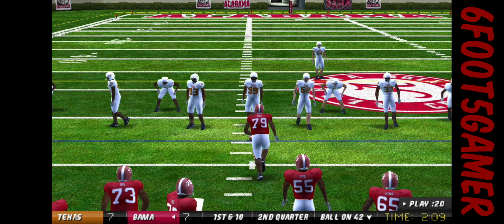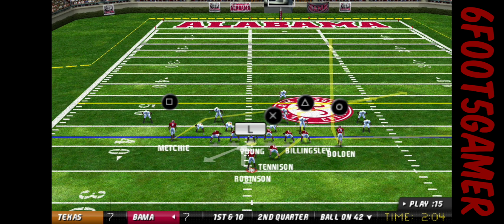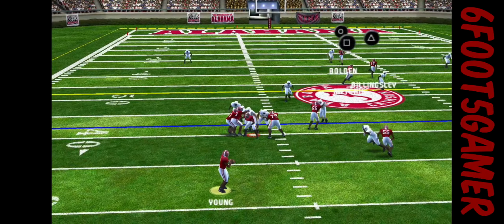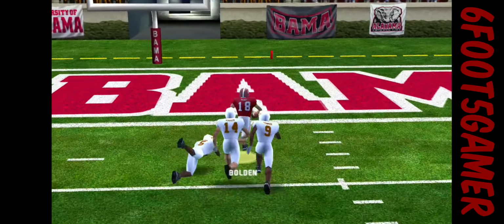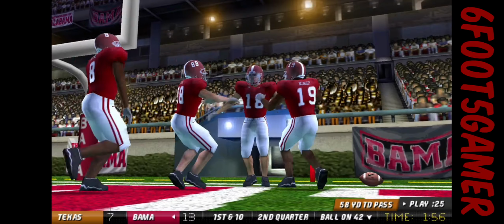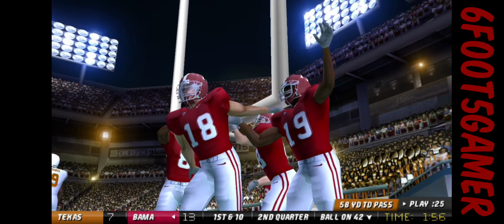They line up at the 42. First down. Set. Play fake. He's looking. Young throws it out there. Finds his man in stride. He grabbed that one for his 2nd touchdown of the half. And that 2nd touchdown pass was just as pretty as the first one. This guy's good.